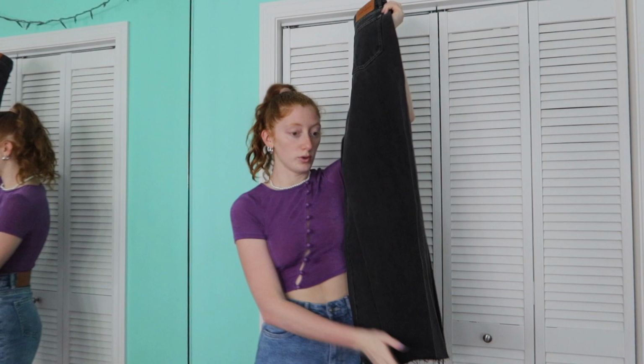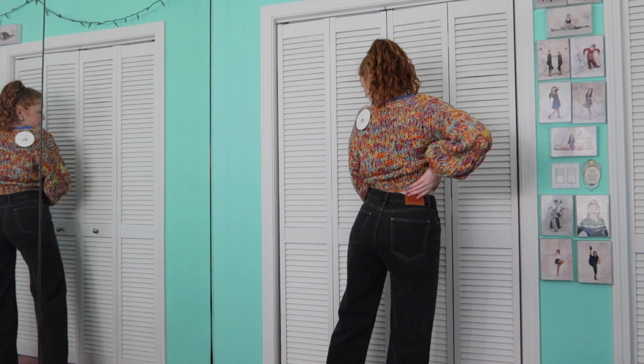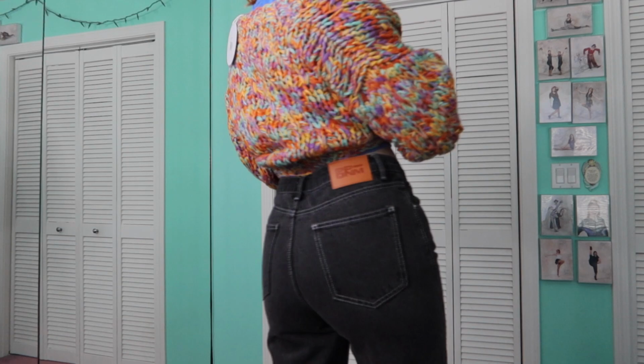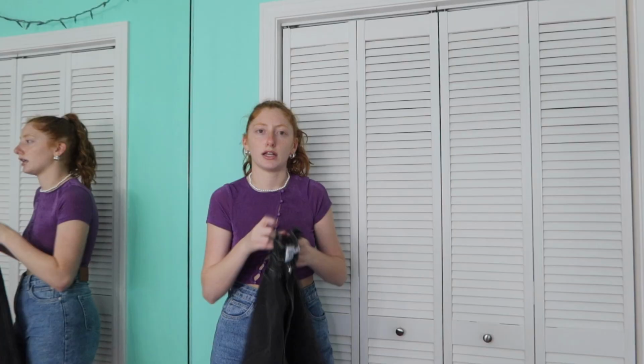They do have raw hems, so I think that's super cute. Gives a little more street style. You can style it a little bit different and maybe wear it with some slides or with a heel. I feel like that gives you a nice edgy look whichever direction you want to go with it. They have all real pockets, has belt loops if you need to use those, and I think they're so cute. They are a little bit on the baggy side, but definitely not too much, a wide leg, straight leg vibe.